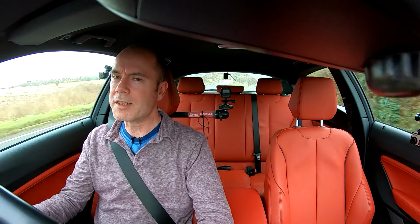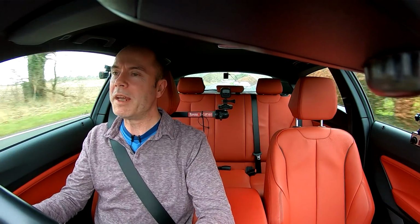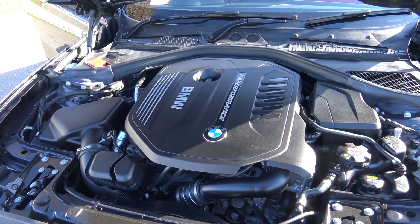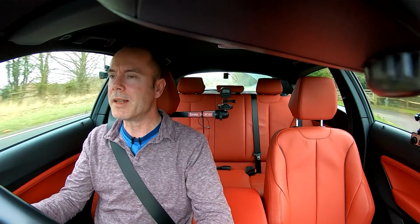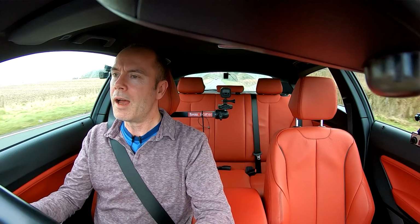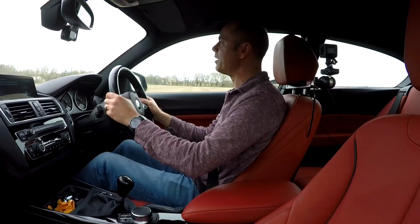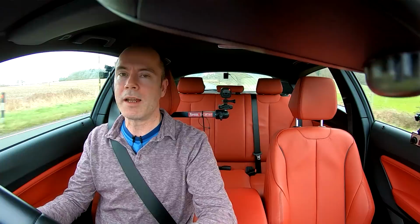Also, I confess to using the speed limiter every now and then. The B58 builds speed so quickly that just a quick prod on the throttle can have you doing silly speeds. I find using the speed limiter at times can help keep that in check. But every time I engage it, it puts me straight back into comfort or sport mode and disables the DSC fully off, so it then rev matches for me.